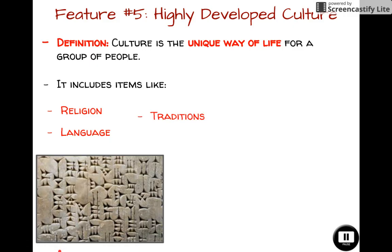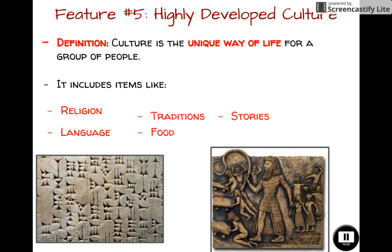We'll see different traditions emerge in your society, different cultural foods, stories that you may tell, like the Epic of Gilgamesh, which we'll read in class, different holidays you may celebrate, the values that the people within that region share, and customs that you all accept as normal. So, if we see a highly developed culture within your civilization, we're going to classify you as a civilization.